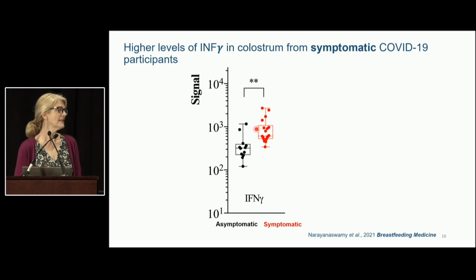And so again, there's so much variability in the biology of what we see, and understanding it, interpreting it, what it means for your health, for the baby's health, is really still very challenging. There's a lot that we don't know.